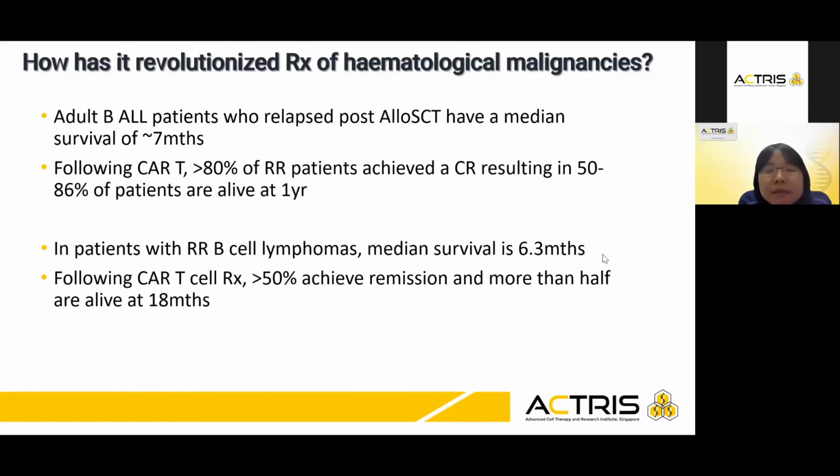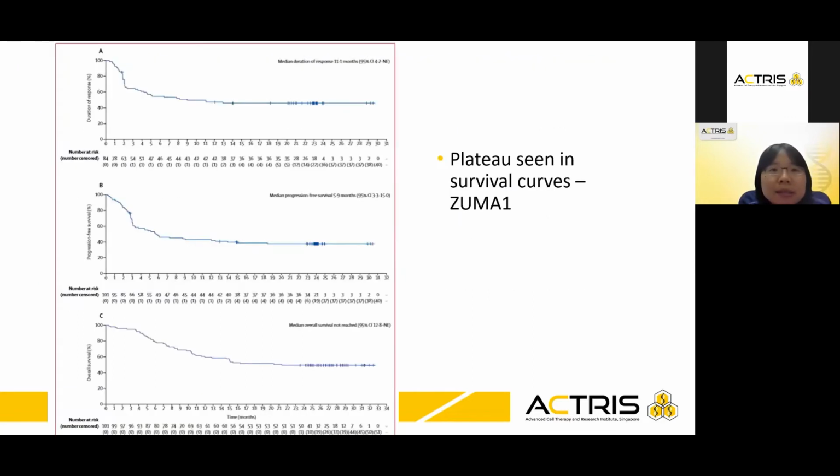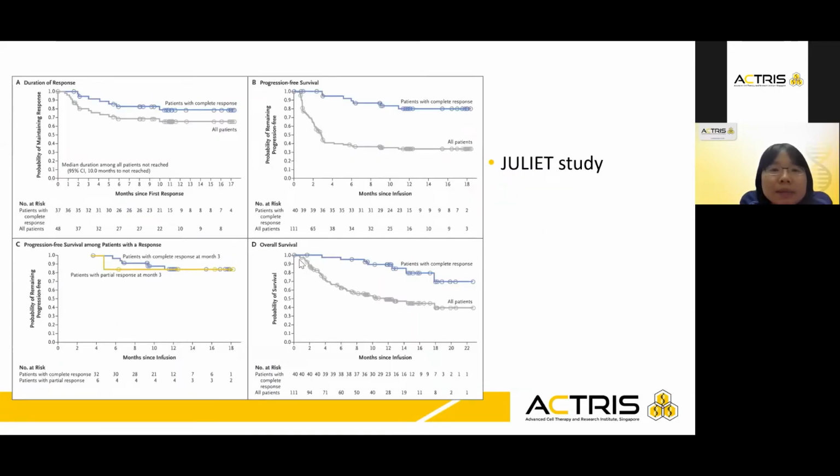Now, in patients with B-cell lymphoma who have relapsed and refractory disease, the median survival initially was about 6.3 months. Following CAR T therapy, we have seen that more than 50% achieve remission, and more than half of this cohort are still alive at 18 months. Based on all these results, we have seen unprecedented results in patients who have otherwise succumbed to their disease. And this is follow-up results from the ZUMA, which is the axi-cel. You can see that there is a plateau in the curve, suggesting that we may be able to almost cure patients who have responded very well with CAR T. And similar trends are seen in the JULIET study, which is the other CAR T product. You can see there is a plateau in survival and progression for these patients.